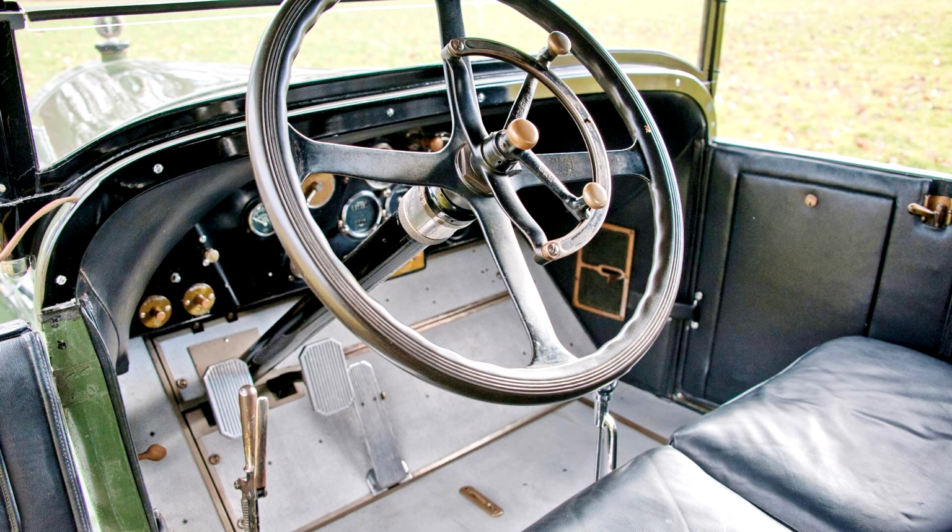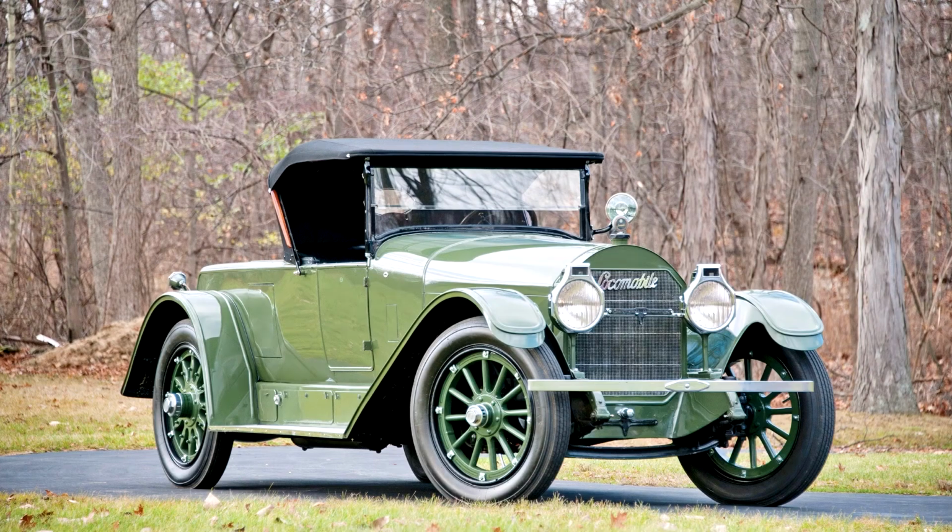It now shows 22,700 believed actual miles, with nearly 2,000 of those miles being covered, under the present ownership, in a CCCA Ohio Region tour in the 2012 Williamsburg CARavan, in which the car was awarded the Crossett Award for the best car undertaking its first CARavan. The owner reports that this superb tour car drives and handles like new, and it will easily cruise at 55 miles per hour.